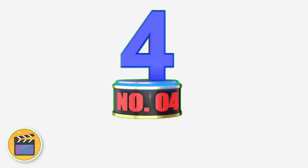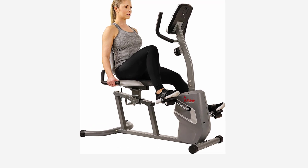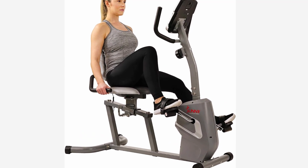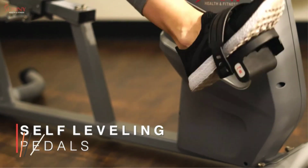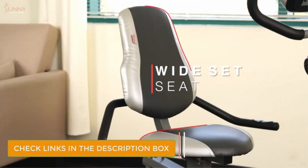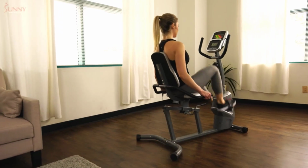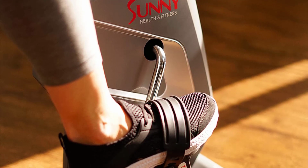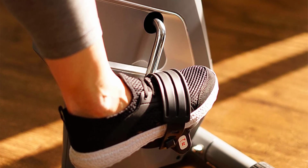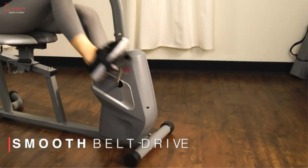Number 4. Sunny Health and Fitness Magnetic Bike. Sunny Health and Fitness isn't known for being the most amazing brand out there, but they certainly have some strong points that we can all appreciate. First and foremost, it's wildly inexpensive compared to a lot of other recumbent bike models on the market. The handles include pulse grips to take your heart rate and monitor it during exercise, and the step-through design is specifically handy for seniors who are trying to regain mobility or have mobility issues. It allows them to move in and out freely, usually unassisted.